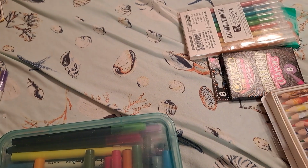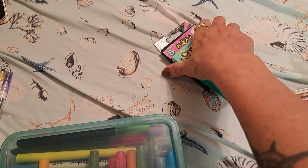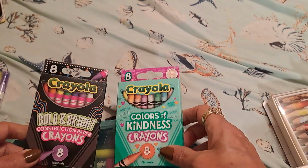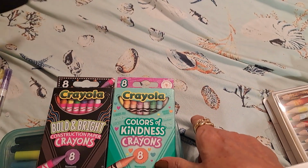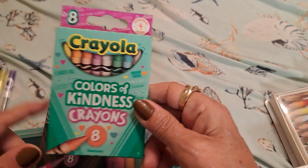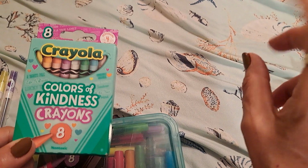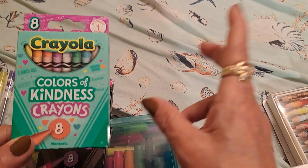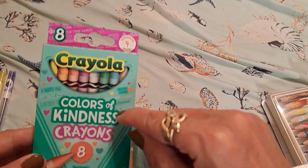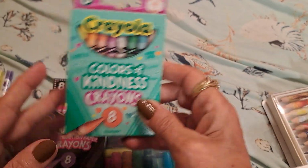Got that. Oh, while we were on the trip, that's right, I wanted to talk about these. While we were on the trip, we were at the Dollar Tree and looking for more things to use in my book. I couldn't remember if I had the Color of Kindness crayons or not. I knew I had the Color of Kindness pencils, and they also come in the big Crayola box. And I knew I had the skinny new markers, you know, the fine liners, but I couldn't remember if I had the crayons or not, so I just went ahead and got them. Anyway, they're very pastel, but they're very pretty.